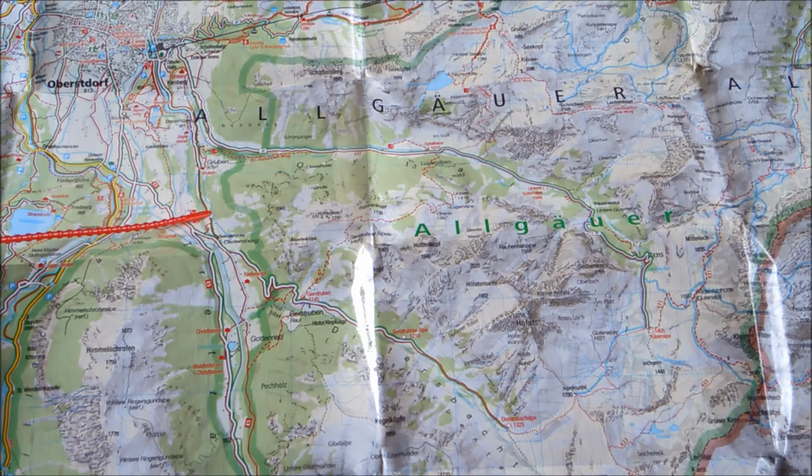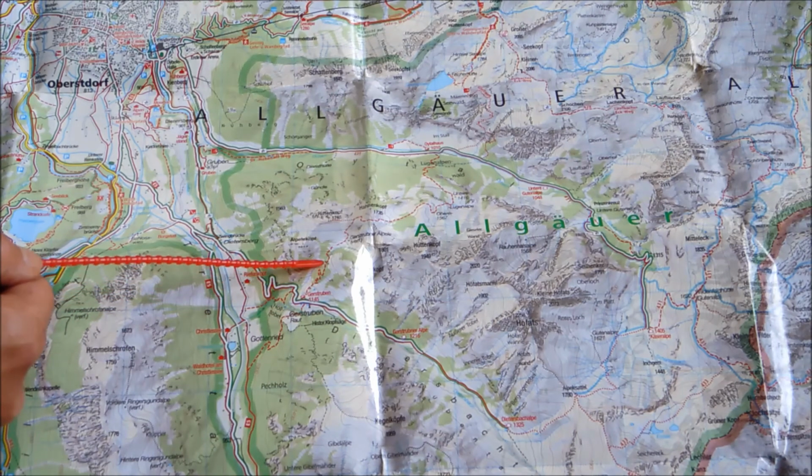The Christlessee Lake is a small mountain lake with very clear water and great reflections, and that's why we made a little detour. From there our path leads back towards Gerstruben and Hölltobel. We hike through the Hölltobel Gorge to Gerstruben and from there continue up to the Hahnenkopf.